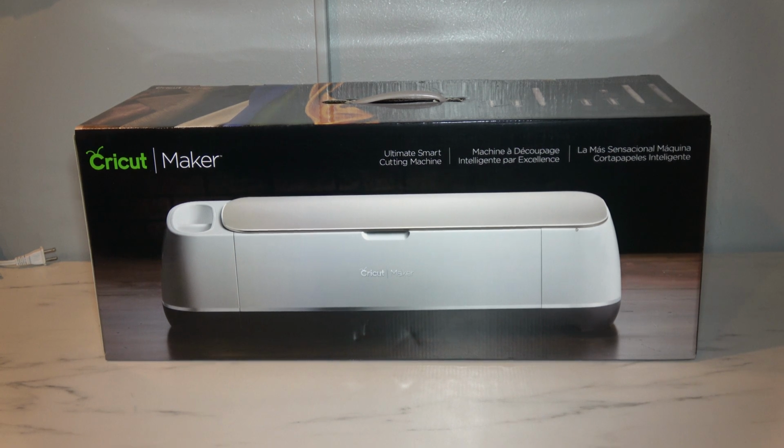So I'm going to give you 10 fast facts of things you need to know before you buy a Cricut Maker that they don't tell you in the store. Number 1, you need to design everything online. Number 2, design space is very basic and limited.